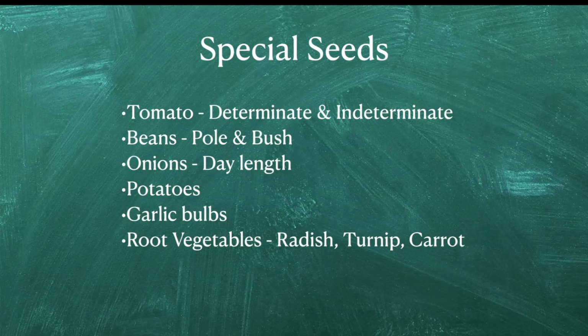Beans, kind of like the tomatoes, there's two different types. There's pole beans and bush beans. Pole beans like to climb up a structure and will fruit for longer, while bush beans only get a foot or two tall and they'll put out a whole bunch of beans at once.